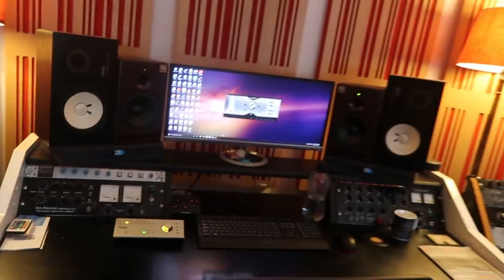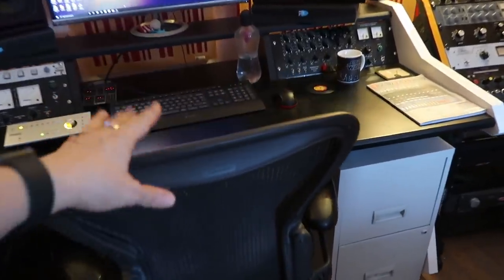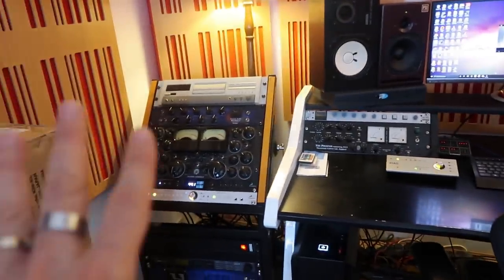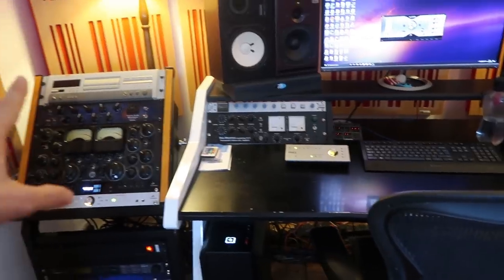All right, so this is how we go to Studio B. This is the second largest. I've got a lot more panels. This is a lot better treated in terms of sound because this is the mixing and the mastering room. Let me show you. So that's the desk. Of course, it's very ergonomic. We use Aeron chairs because these are the most comfortable. And of course, everything is designed in a way that you can reach everything at arm's length.